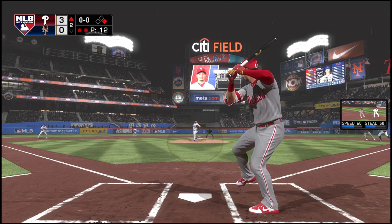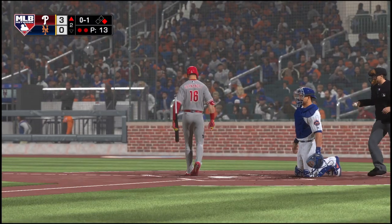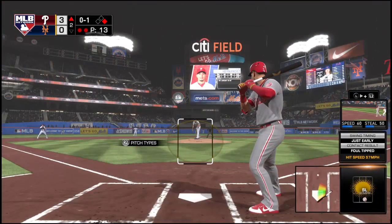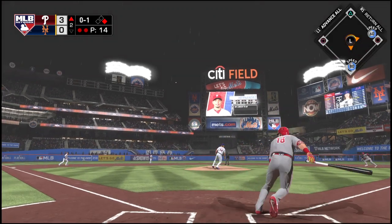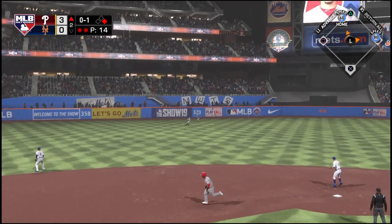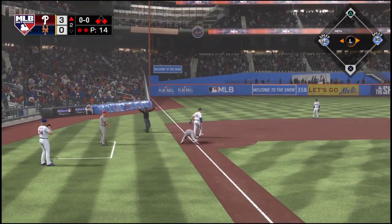Into the box, Cesar Hernandez, as he'll go after the first pitch and bounce it into foul territory. Segura is off at first with 2 away. Fly ball out toward left center field. Chasing after it is Davis. He can't get to it. This one's down. And he is in there.